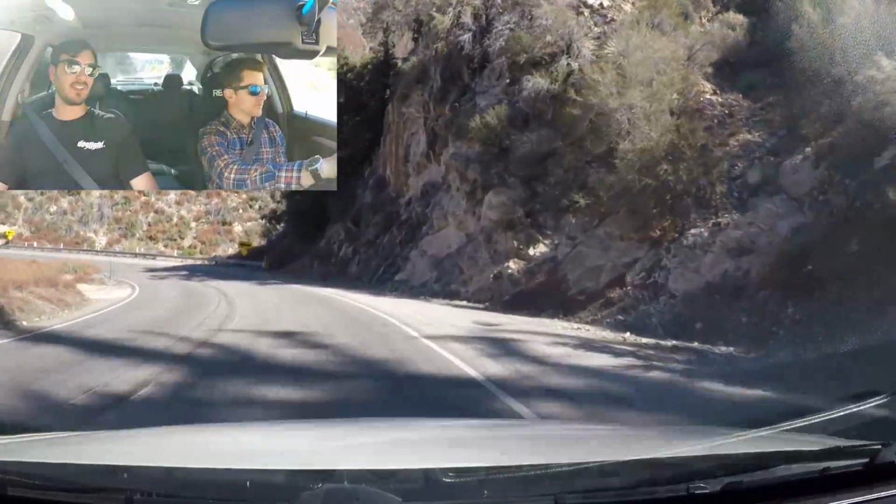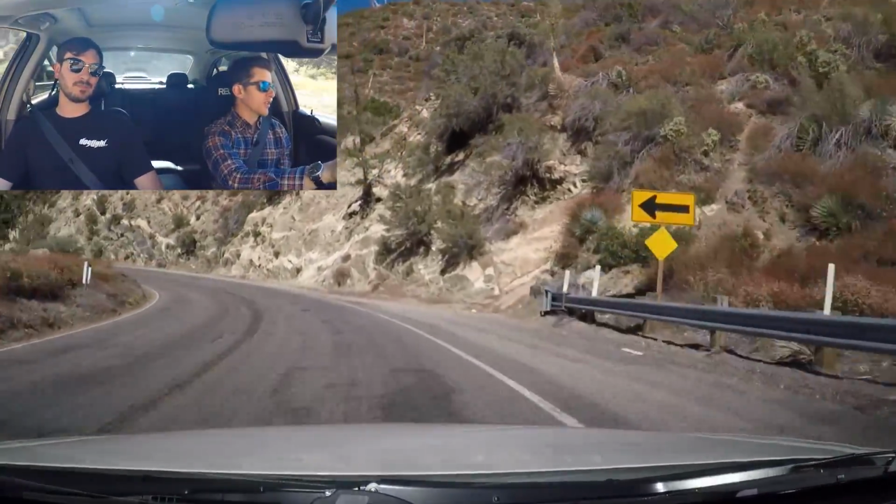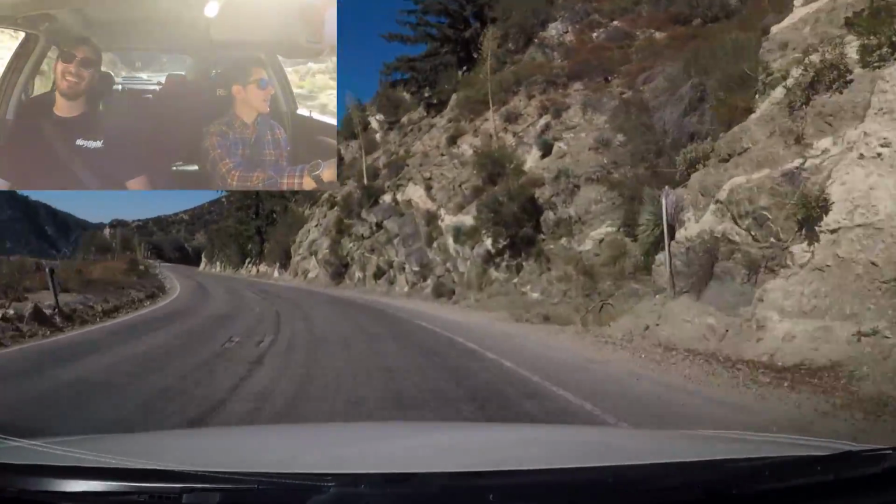Ooh, Speedster. Yeah, nice. That's very nice. But that guy doesn't get pulled over for no front plate. That's not fair.